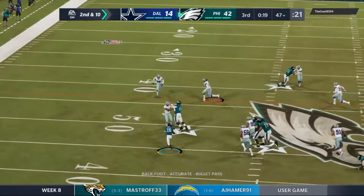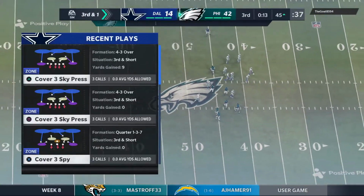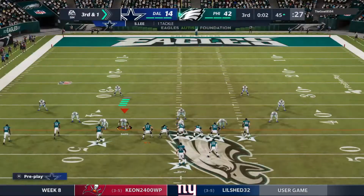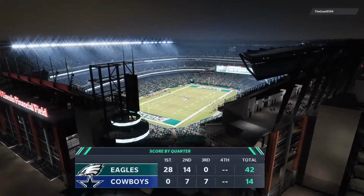Wentz to throw on 2nd down. Now they set up the screen. That's complete, and down he goes at the 45 after a pickup of 9. Give him 9 yards on the 2nd down screen play. Brings up 3rd and 1. One quarter remains here on a Sunday night.